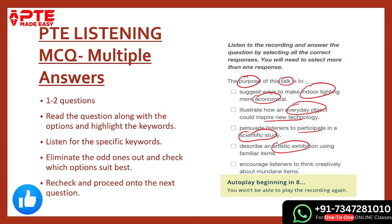So basically what is happening? Here we have gotten a total of 5 options. Okay, so the last one is encourage listeners to think creatively about mundane items. So we have got all the options. We simply need to listen for the specific information. What is the purpose of this talk, and whatever important we are going to listen, we will simply write it down.